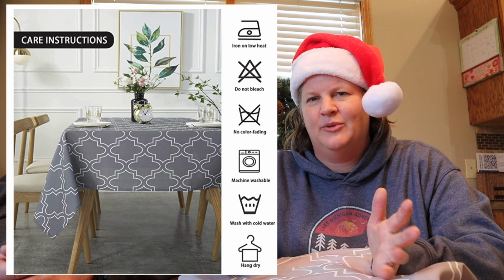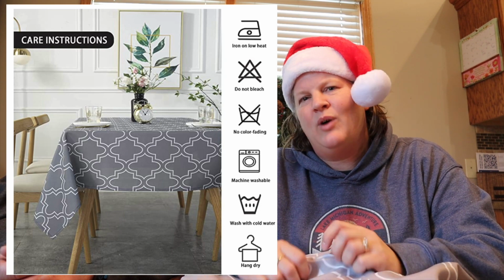If you spill something on it, you can just wipe it off. It doesn't absorb into the material. I typically wash it when I get home, and I've washed it multiple times this year, and it still has that same resistance to it. So this is a definite, I will be getting one of these again in the future if I ever need one, but this is going to last me for many years.